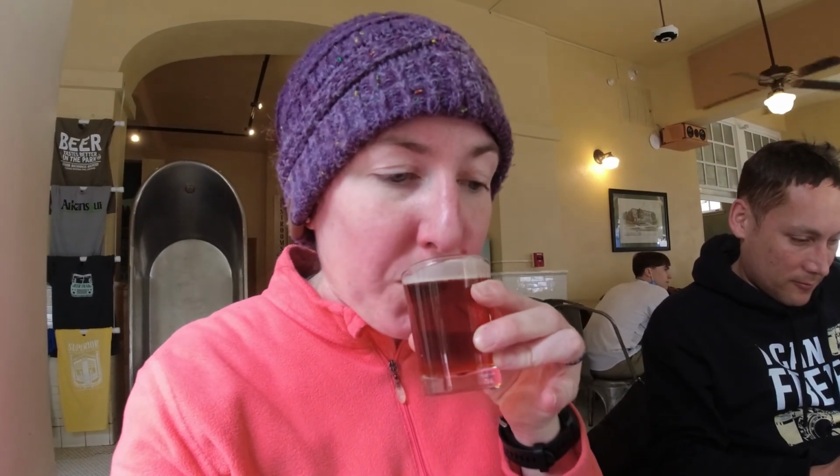All right, the next one I'm gonna sample is the British style pale ale. And again, this is the Superior Pale Ale. Definitely a little darker, a little hoppier, but again, very smooth. That one tastes more like, to me, it kind of reminds me of a Sam Adams or a Yuengling.